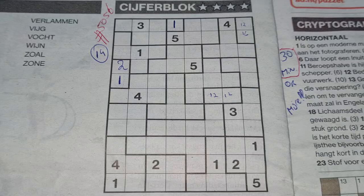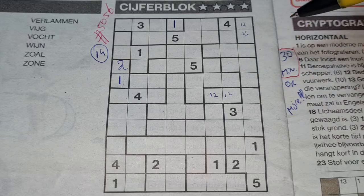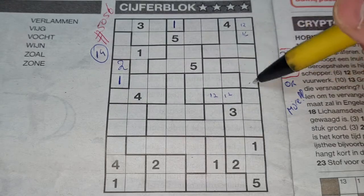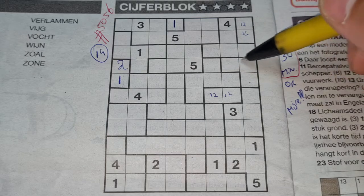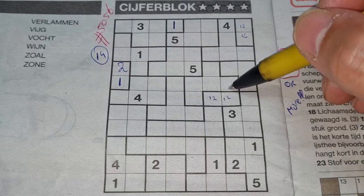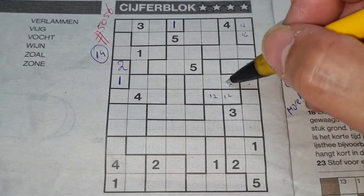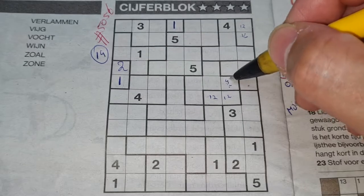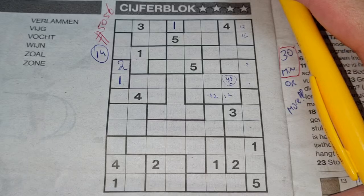Triple boxes then. Do we have triple boxes in this puzzle? Here only 1 triple box contains the 1, the 2 and the 3. Well, I cannot fill those numbers, but when you see a triple box, remember the inside box. This box near the middle box is the inside box, can only be 4 or a 5. 4 or a 5.